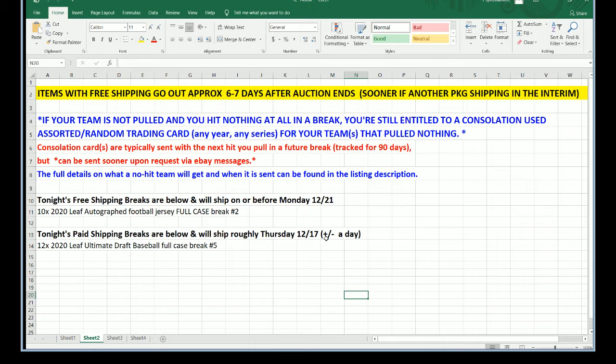Ultimate Draft Baseball should be out the door on or about Thursday. As always, our projected dates are plus or minus a day. I do get them out as quickly as I can. One final time, please remember, packages are taking an extraordinary length of time to be delivered right now. Priority mail, first class, doesn't matter what it is. A lot of it is taking, in some cases, weeks to get there. So please be patient if it doesn't show up as quickly as you think it should.